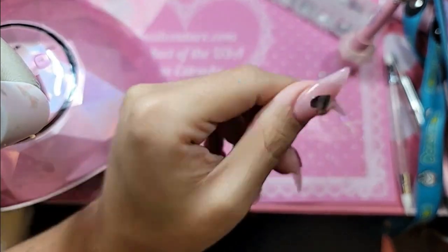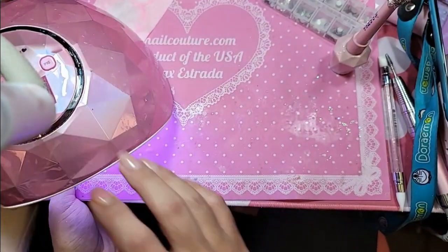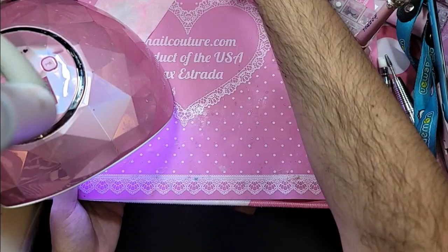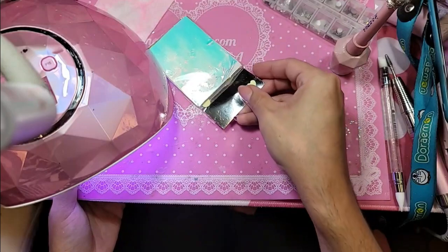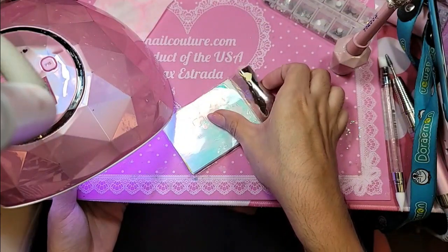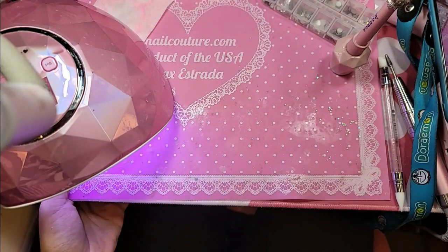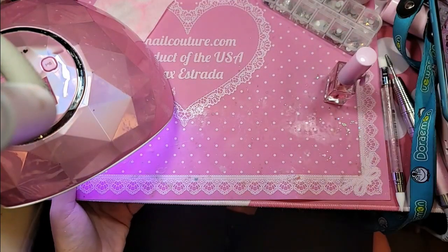You can do one or two coats. We're just gonna do one today. But look at that, wow. And 1 minute. To a never ending story. Gonna put this away because I don't want it to get ruined. This design has me living, you guys. I'm obsessed.